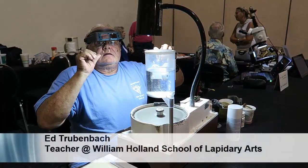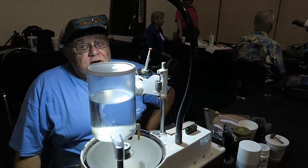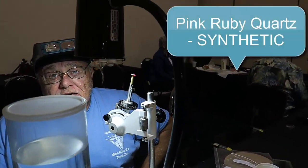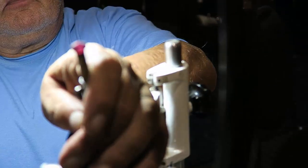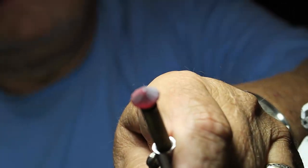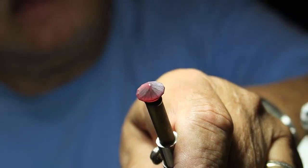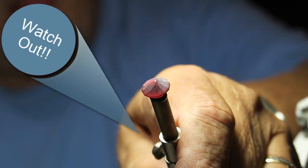Is that a ruby you're working on? Yeah, it's a pink ruby quartz. It looks like a ruby, but it's not. It's actually quartz. Oh, okay. So lab created? Yeah. And that's why you gotta watch out for unscrupulous salespeople.